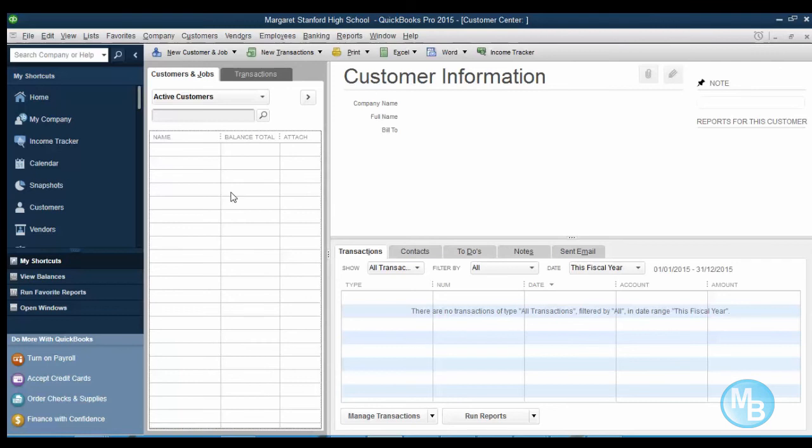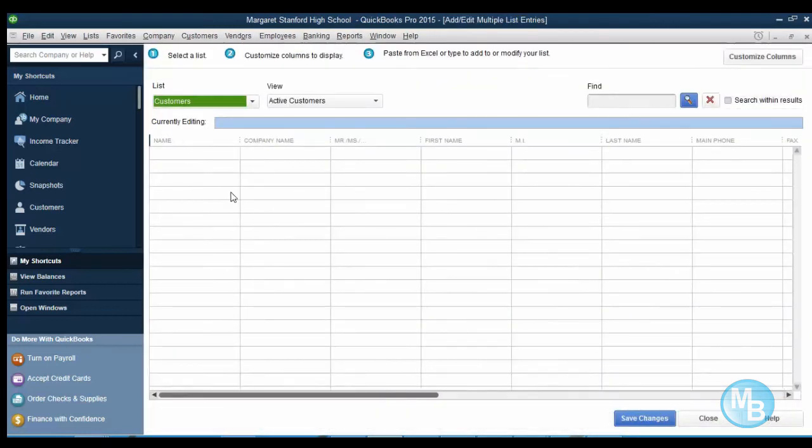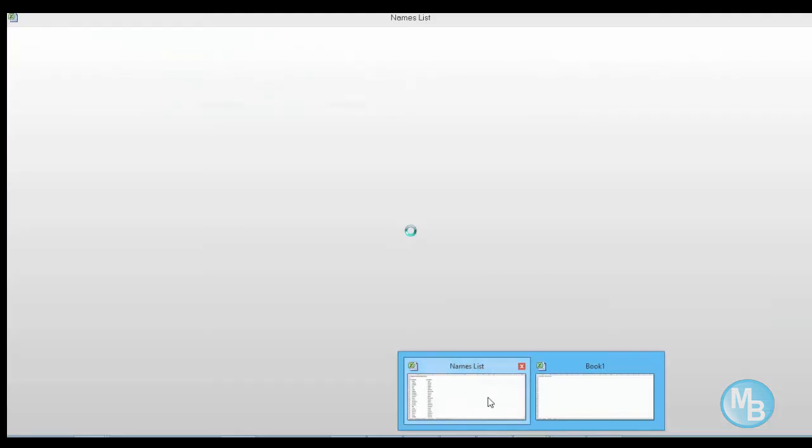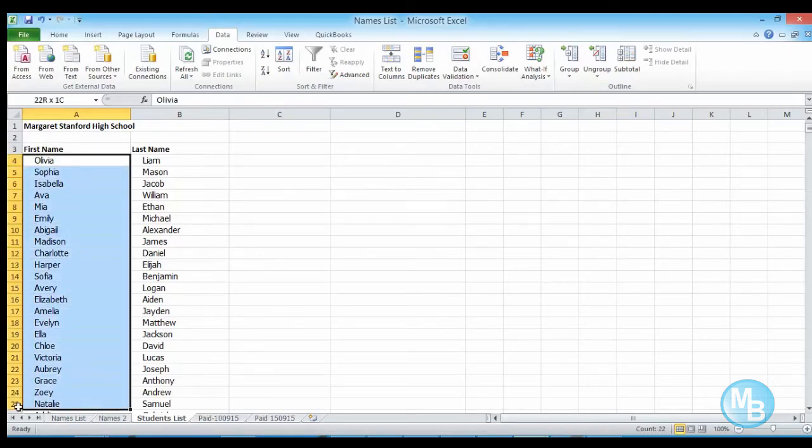and what you will get is basically a spreadsheet-looking form, and we'll be doing some copying and pasting from Excel. So I'm going to bring up the students list, and I'm going to be copying the first names first.